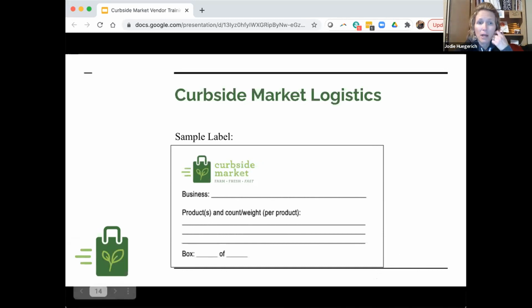And again, if you can put on there that you dropped off tomatoes, zucchini, and peppers in that product list, that would be great. But again, we really need to know the business name and the number of boxes or totes that you dropped off. And again, we will supply these to you.